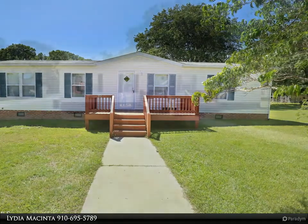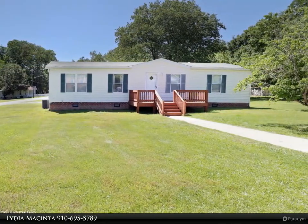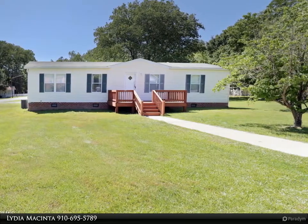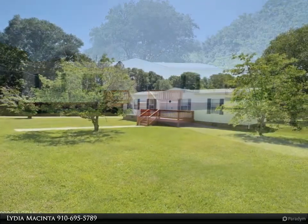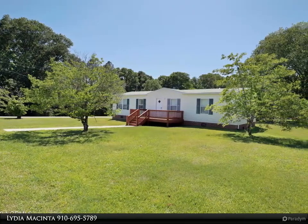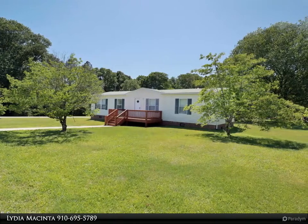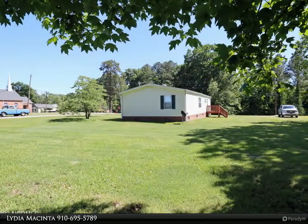Immaculately maintained home on three lots, two parcels equals 0.435 acre combined, with room to build another home on the second lot if desired. This three-bed, two-bath home features an open living design with formal dining, large kitchen with laundry room, and generous living room.